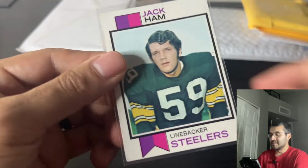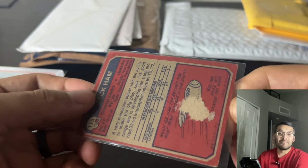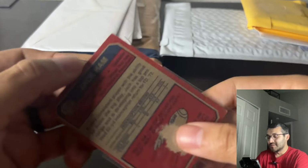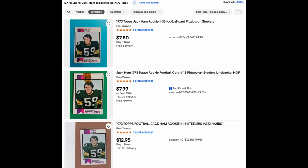All right, this is, and I saw an issue. Maybe that's why it was so cheap. I was like, wow. All right, that's on me. That's on me for sure. This was significantly underpriced, but there's just a huge tear out of the actual card.